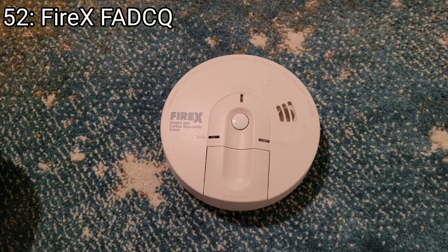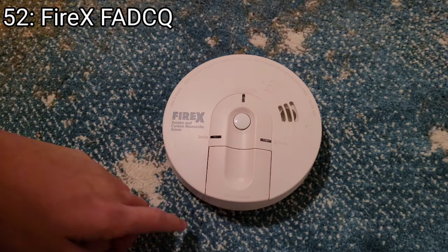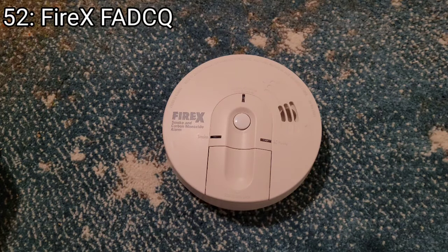I love the blue light. Yep, that is the FireX FADCQ. It's like one of the only auto test alarms I have that was made in the 2000s, which is really cool. What's next?